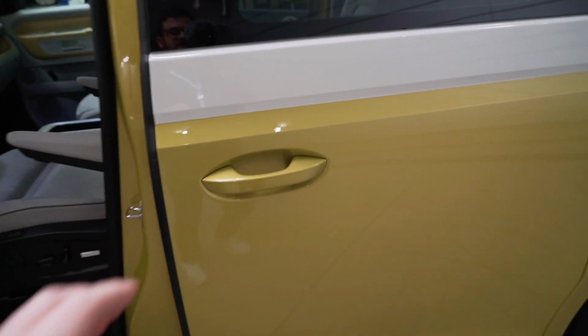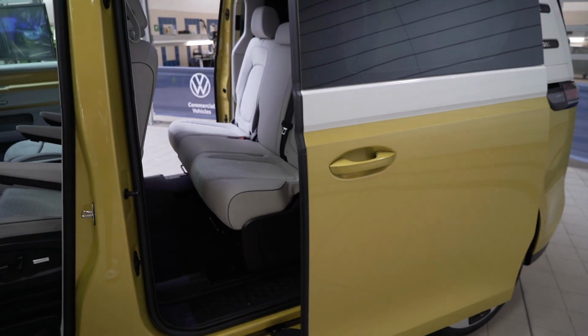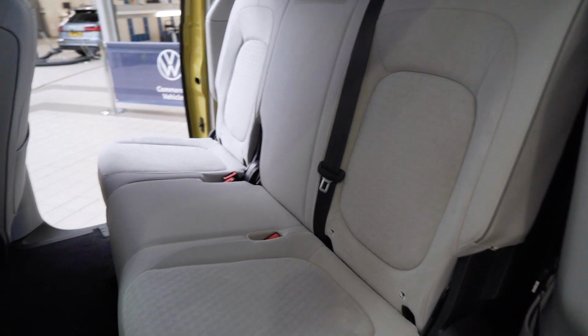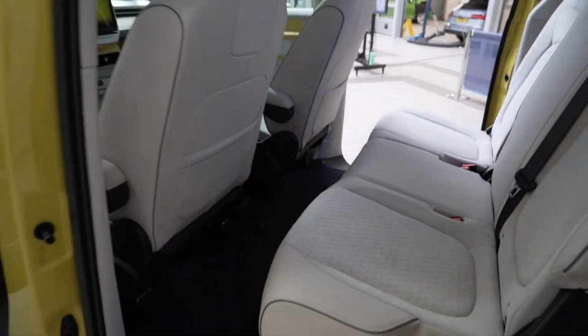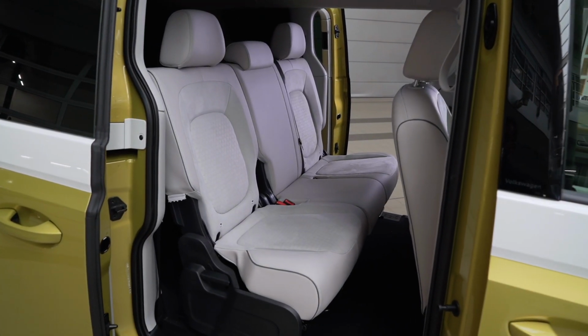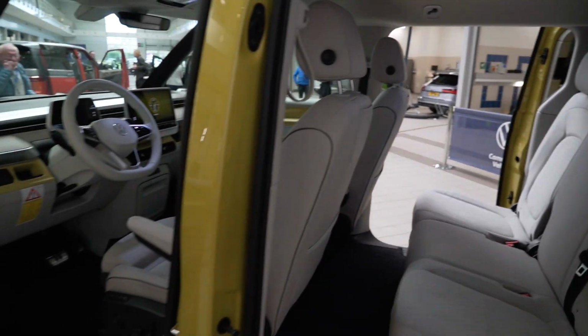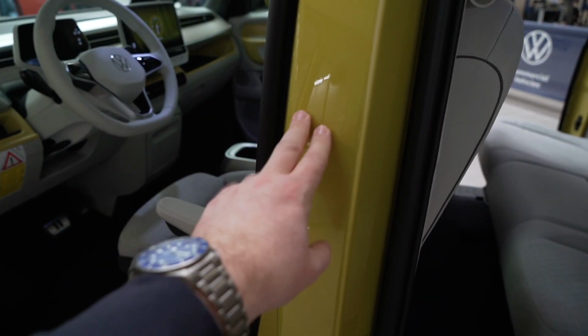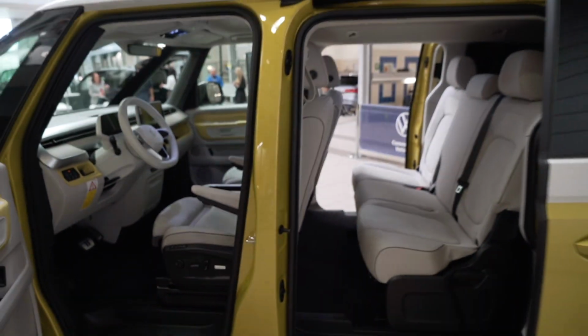Right, let's have a look inside the back. It's got an electric opening door on both sides and then a three-seater bench across the back. Plenty of leg room. And then you've got a couple of pockets. This one's got a pocket at the top here and also a pocket at the bottom as well. Yeah, plenty of space inside, and I really like obviously the continuation of that colour all the way through. Looks really, really smart when you've got the doors fully open in the back here.